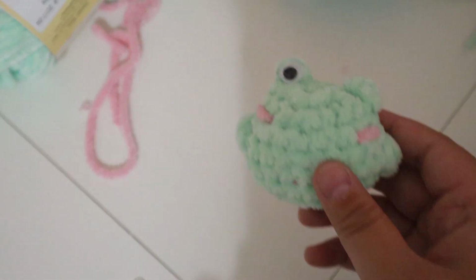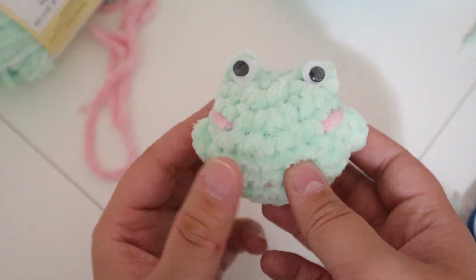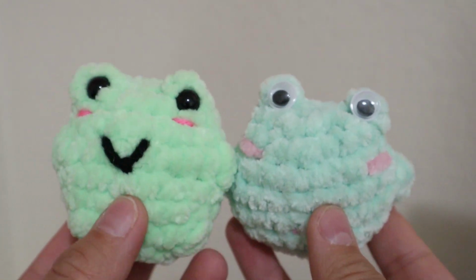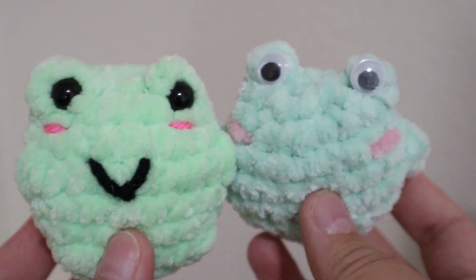Ow. Completely just burnt my finger. Did it again. And there you have it. You can add a little smile. I usually do. I'm going to show you a side-by-side. See if you guys can figure out which one's from Dollar Tree. Which one's made with Dollar Tree stuff? Take a guess.